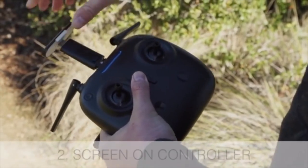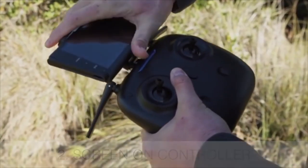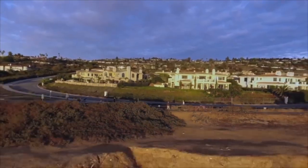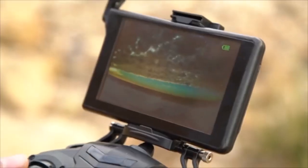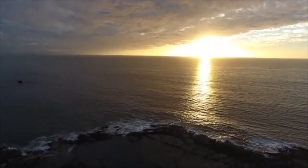Next, for those ready to expand their horizons, attach the screen to the controller and start piloting the drone further away. Simply turn on the drone and the screen. The camera on the drone will automatically sync and broadcast a live high-definition feed. Mount the screen on the controller and you're ready to go.